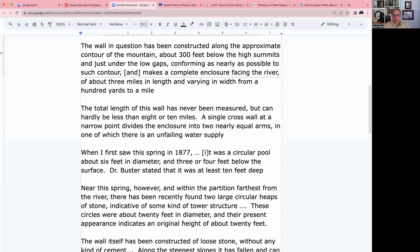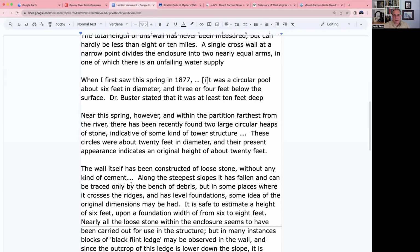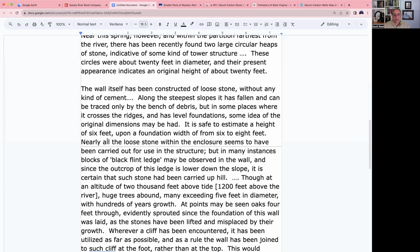He said that the circles were about 20 feet in diameter. He felt that they originally were some kind of tower structures with an original height of about 20 feet. The walls, he said, were constructed of loose stone. He couldn't see any kind of cement used with it. And like I said, along the steeper slopes of the mountain, the walls had already fallen down at that time and could only be traced; he said you could see some of the debris. He estimated the height of the wall at 6 feet, but on a foundation of 6 to 8 feet.